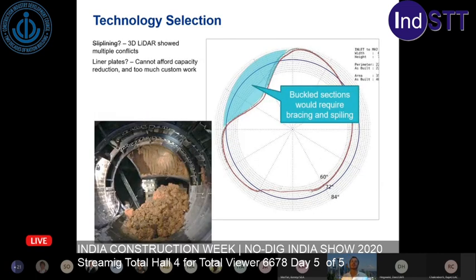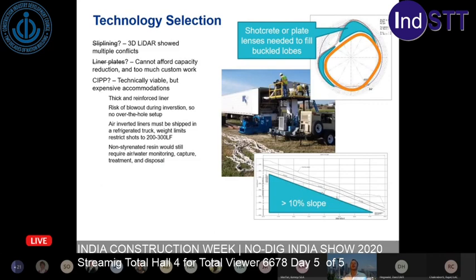Then we thought about liner plates. But that was precluded pretty early on, again because of capacity reduction, and a lot of custom work. We had these buckled lobes that we'd have to clear out of the way for the liner plate, which would involve a process called spiling, which you can see is pretty intense. You've got to ram these shoring pieces in and then excavate out the buckled portion while you're supporting it, and then push the liner plate through it. So that was really unfavorable as well.